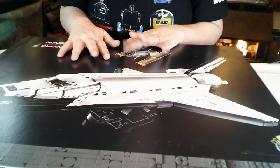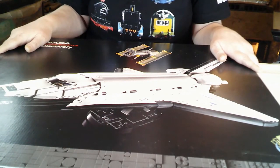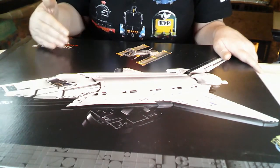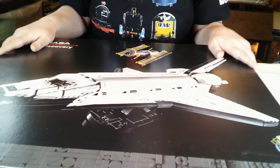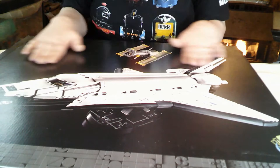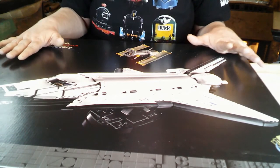Courtesy of Smith's Toys. Yeah, I'm kind of late to the party with this one. I've got past release schedules. I know everybody likes to try and get it out as close to the release date as possible, but I just want to build when I want to build and what I want to build. But look at him. The only thing I'm dreading is all the silver stickers.